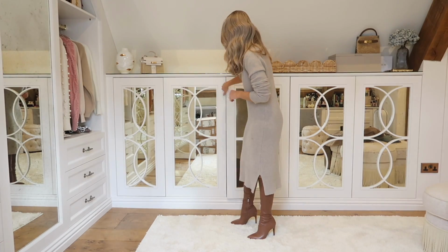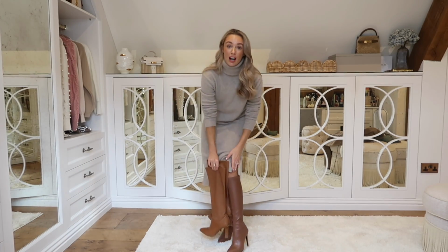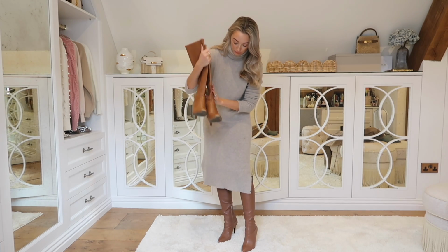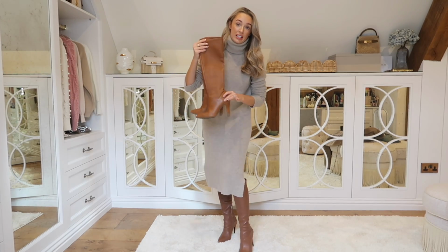I'll show you my ones from last year, these ones here. Just a little bit more kind of caramelly in colour. The leather is still so soft. Very similar detail along the front. The new ones are slightly more pointed toe and slightly more of a stiletto.